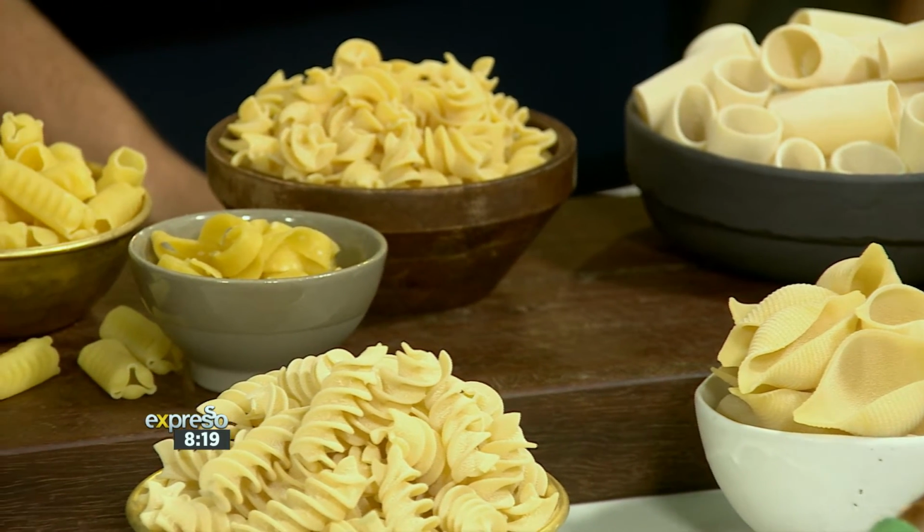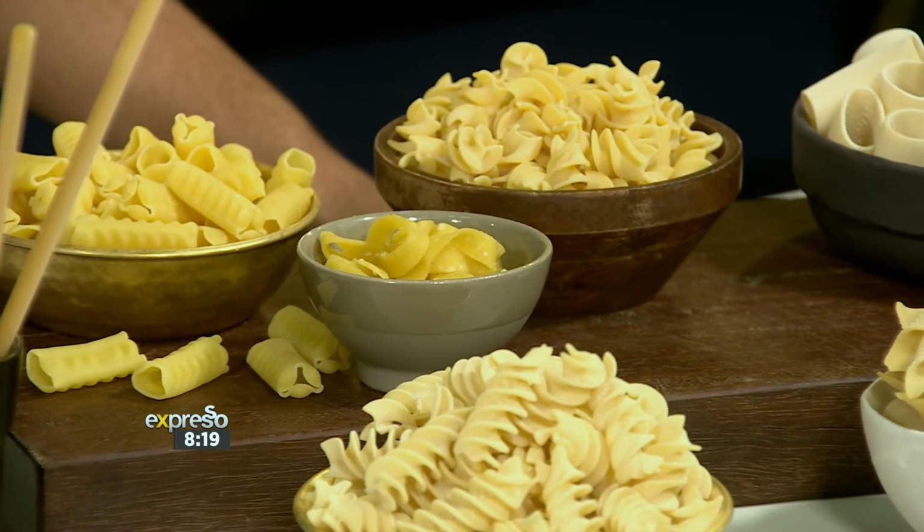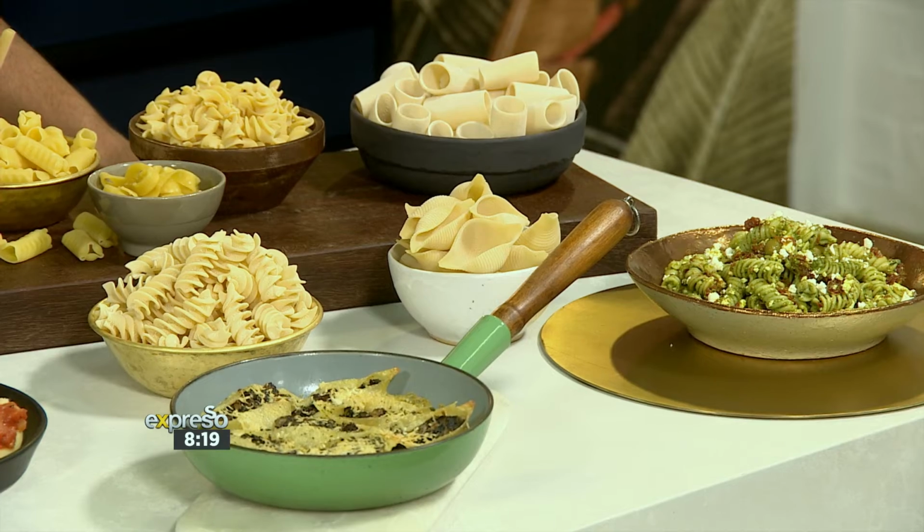When it comes to dried pasta, obviously it takes a lot longer to cook through. Remember, when you're making shapes and it's extruded through a machine, it's under huge pressure. So the density of the pasta is much greater. But there are lots of different shapes that you can play around with.